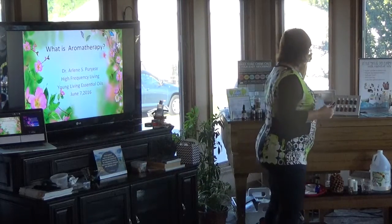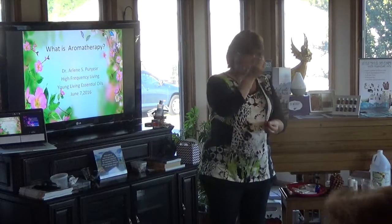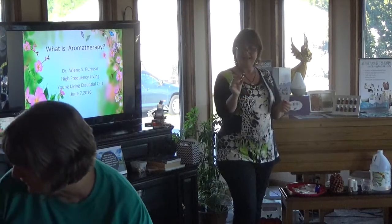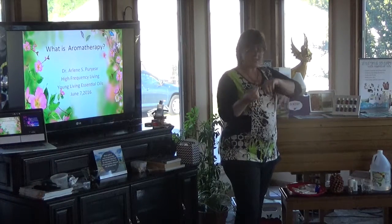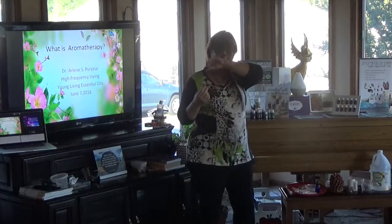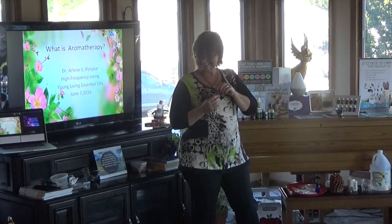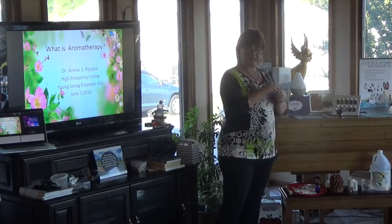This is a blend. Since we're talking about aromatherapy, this is a rollerball blend called Happy Place. And I will give you the recipe later. This is one recipe I don't have in the little recipe packet because I added it this afternoon. Oh, I need a happy place. Just take a couple of deep breaths. Doesn't it smell good? It's got ylang ylang and orange and lavender.